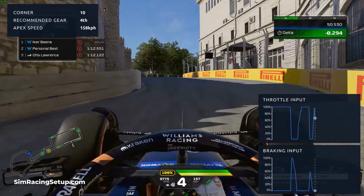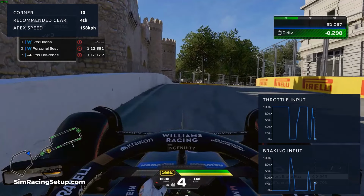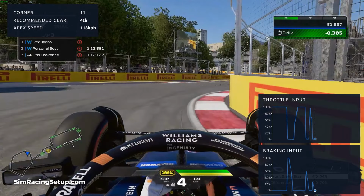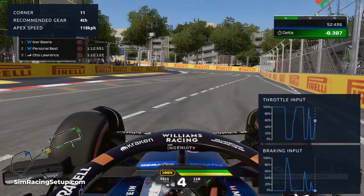You can accelerate up the hill as you get as close to the left-hand wall as possible before applying the smallest amount of brake input and throwing your car through the right-hander of turn 11. Coast through the apex in 4th gear, getting close to the inside Pirelli hoarding and accelerate briefly.